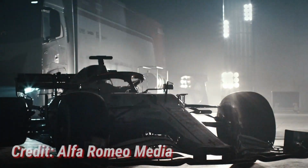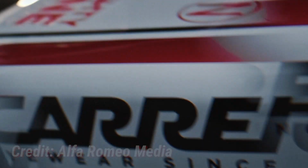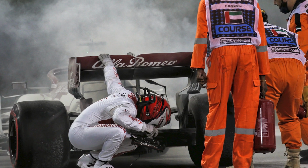Alfa Romeo, the C41. Alfa Romeo's launch was dramatic to say the least, with a whole musical performance before the C41 was shown off to the world. Not massively different, but nonetheless a slick design for a team who needs a big season after an underwhelming 2020.